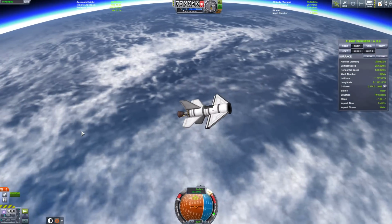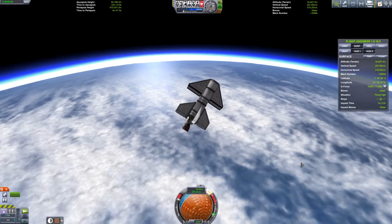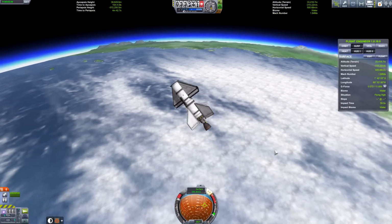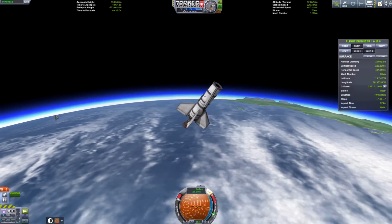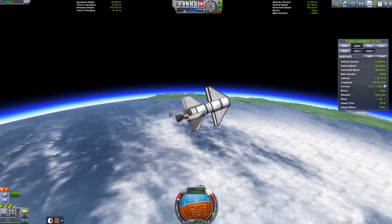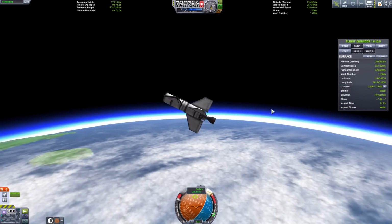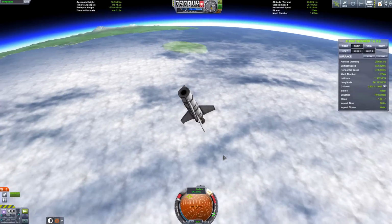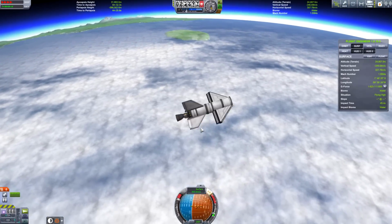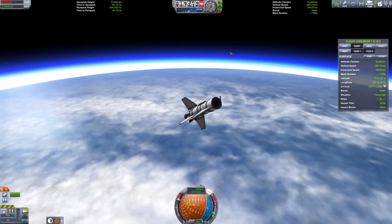So, yes, take what you will from this episode, as Jebediah will rise from the grave because he's got work to do in mining the Mun. And perhaps another episode of Kerbal Research and Snack Heroes, which spells out Crash with a K. Yeah, you got it. I couldn't think of a better name, so I'm going to crash into the ocean here in a bit of a faster manner, and they will call this the first episode.